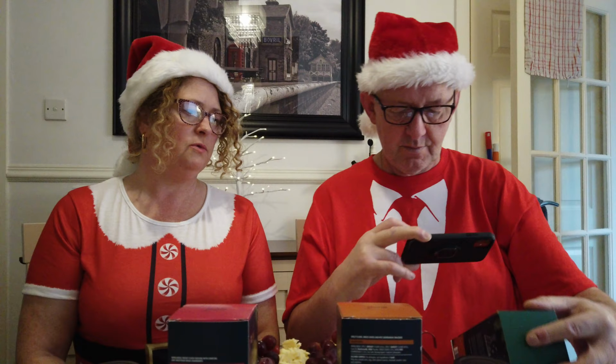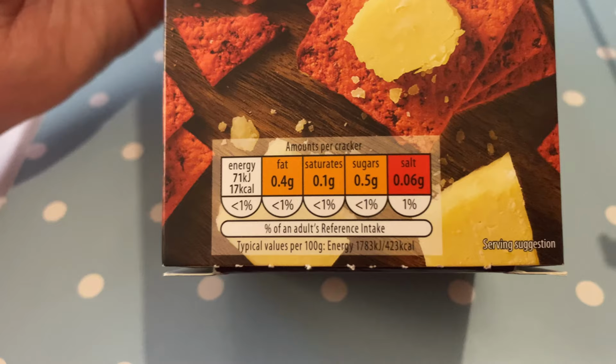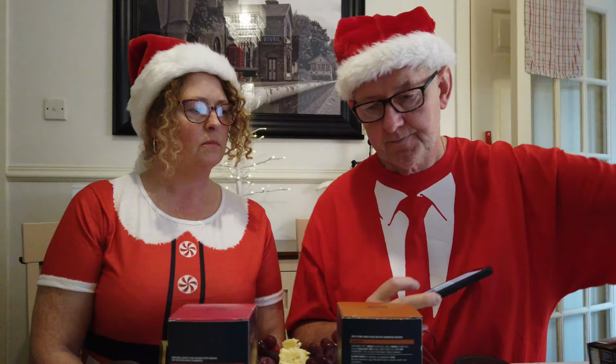Next one, beetroot, apple and chilli crackers, sorry. What does that say? Perfectly paired with cheddar cheese. There's the traffic lights. Allergens in bold also. Looks like it's just wheat and barley. And nutritional values. Okay.